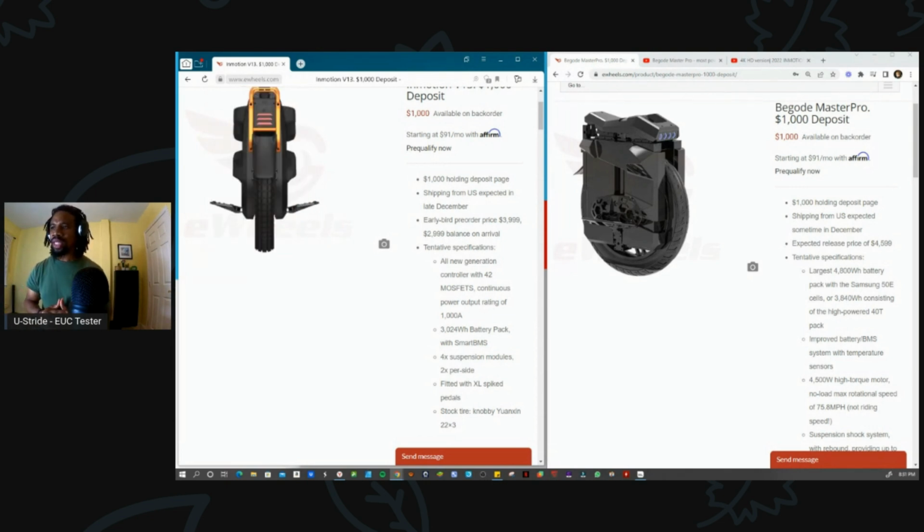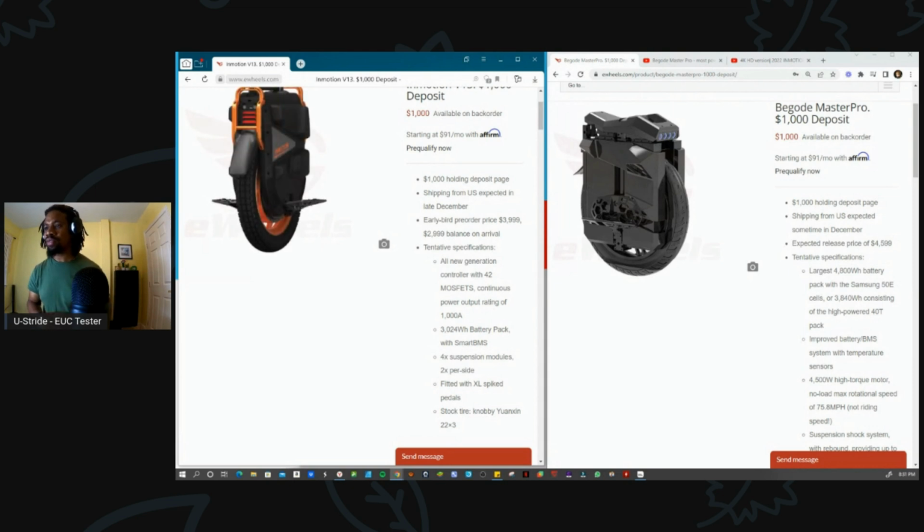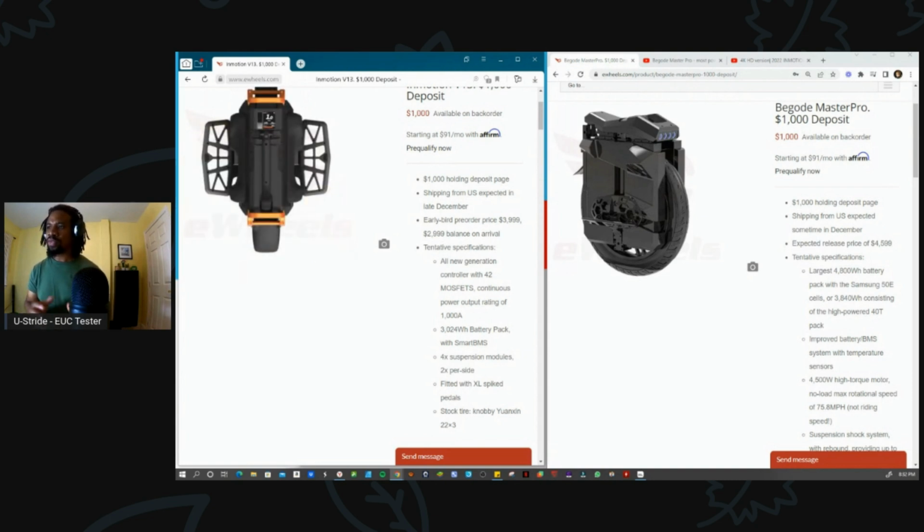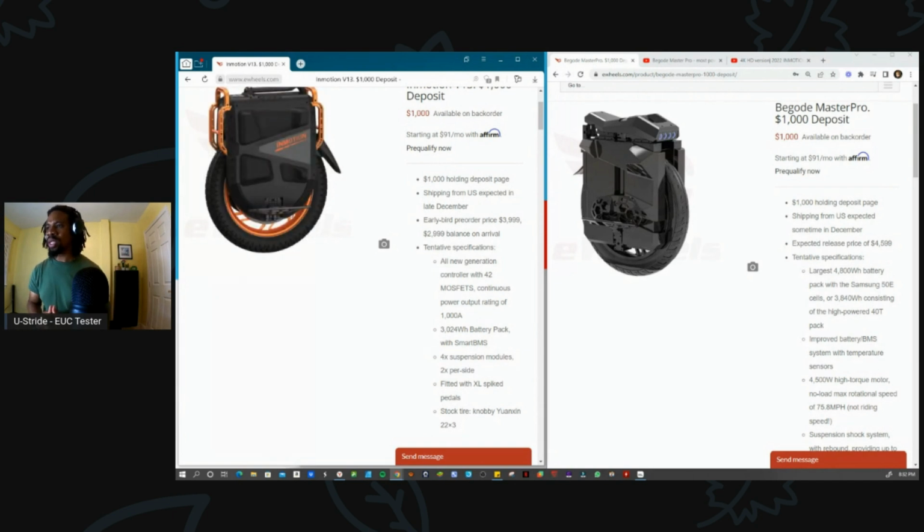So now for distinguishing features between the two. Number 1, the InMotion Challenger is equipped with a Type-C USB port. The Master doesn't appear to have any USB for such a big battery. That's kind of surprising. I hope they change that before the release date. Number 2, the Challenger has protective rails for both front and back, whereas the Master appears to be completely vulnerable to even the slightest of crashes.